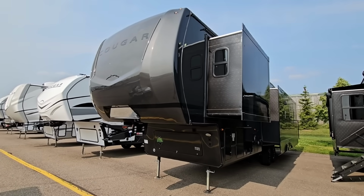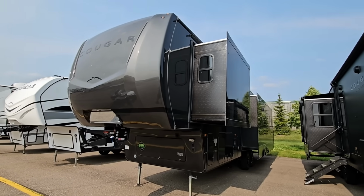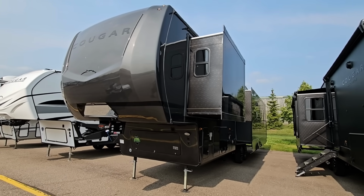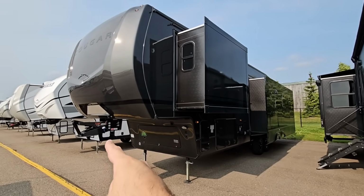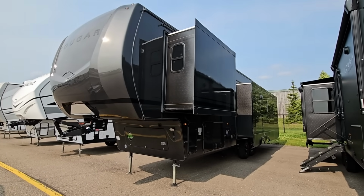What's going on, guys? So check this thing out. This is a full body paint Keystone Cougar fifth wheel. This is not a short fifth wheel. It's not a super long fifth wheel, but it's not a super short fifth wheel. But they're doing a lot of really creative things with this, including that CURT Helix PinBox, which we'll talk a little bit more about. But let's check this thing out. Hang tight, I'll be right back.